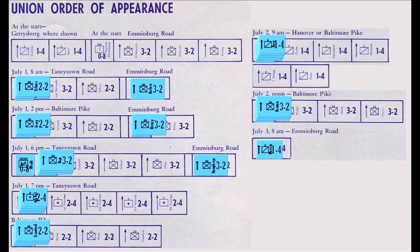Both players receive reinforcements at specific intervals, and the order of appearance card shows the earliest hour that those reinforcements can be brought in. And it shows on what road those units can be brought in on. However, if the road's blocked by an enemy, then you have to come in either at a later time or on the next unblocked road over.